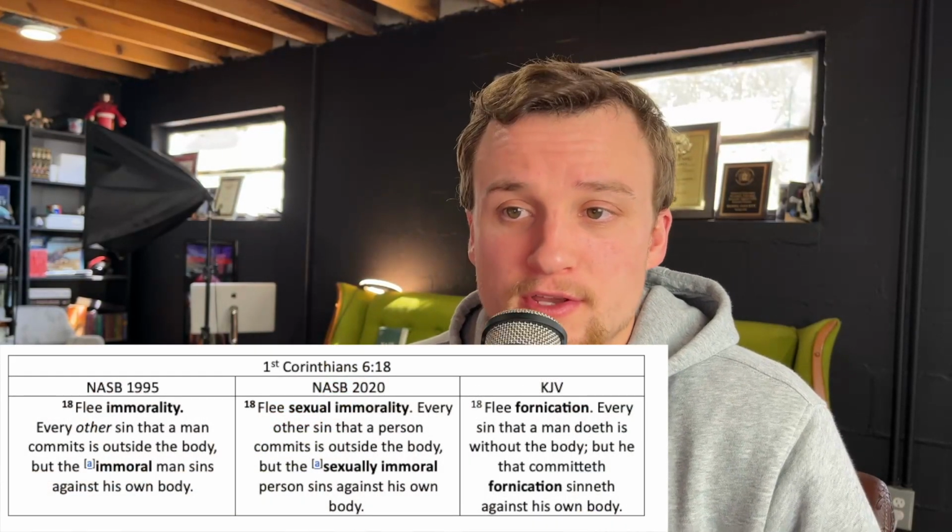And during that time, I started looking at the NASB 1995 to see, I wonder if there are any contradictions in this text or any mistakes that they made. And the only mistake that I found was in 1 Corinthians 6:18. I'm sure there are other mistakes. No translation is going to be completely perfect. But here's a comparison of the 1995 NASB versus the 2020 and the King James.